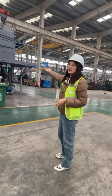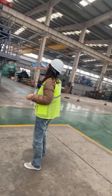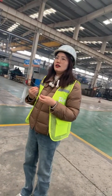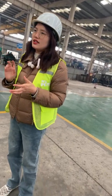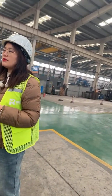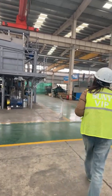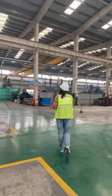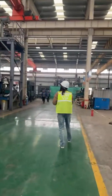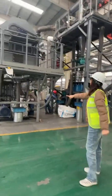After the second black powder collection machine, the material will go to the grinder machine. The grinder machine is to grind the material to a powder size for following separation, to separate the metals and black powders. That one is a grinder machine.